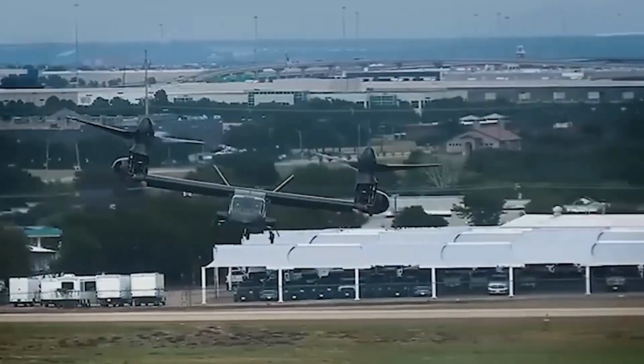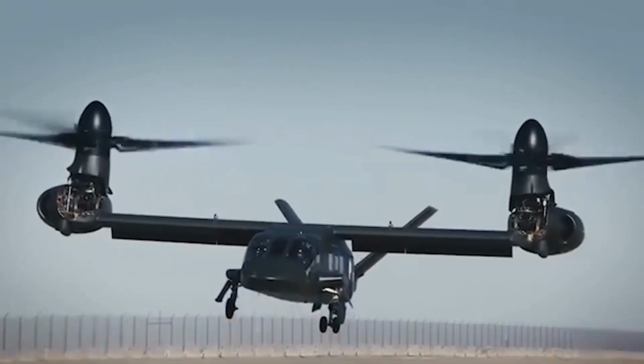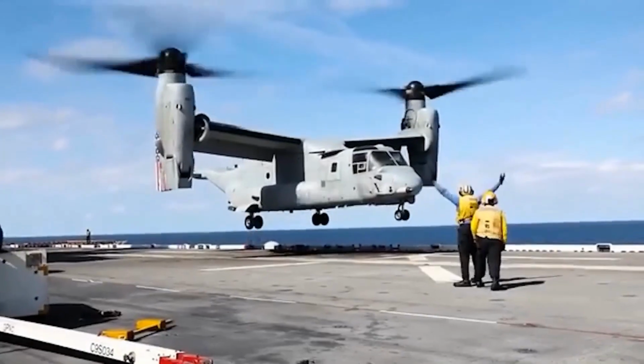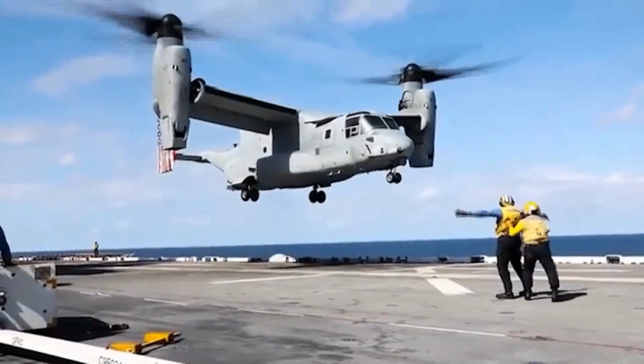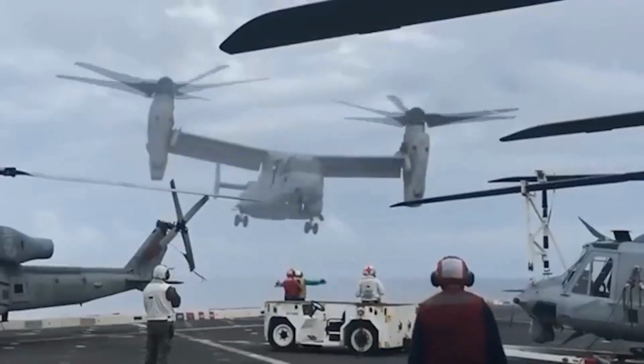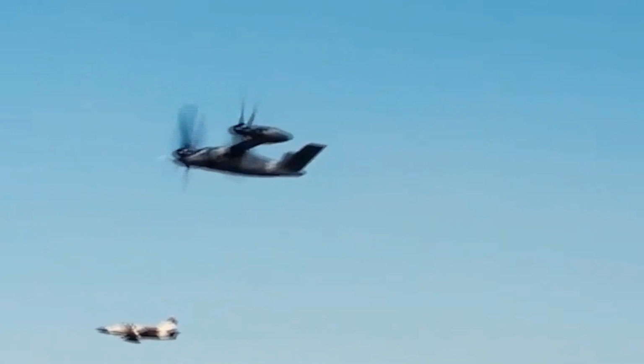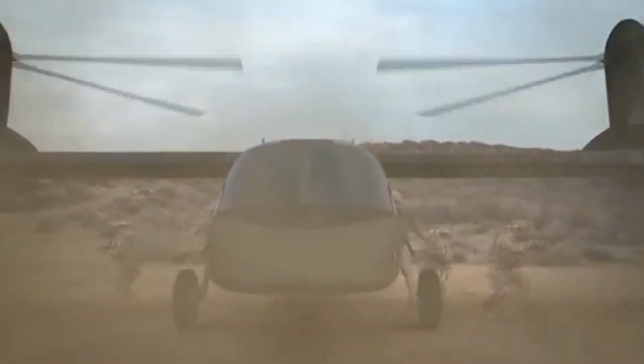Its combat range reaches 920 miles. These characteristics allow the V-280 Valor to handle any tasks, and its maneuverability significantly surpasses that of traditional helicopters. The Tiltrotor is designed for a crew of 4, and the cabin can accommodate up to 14 passengers.